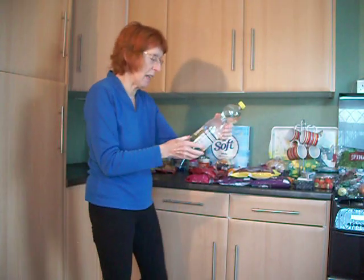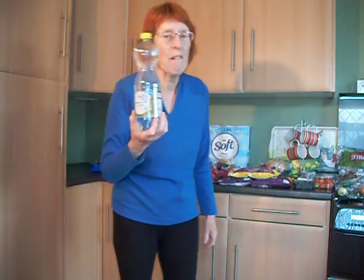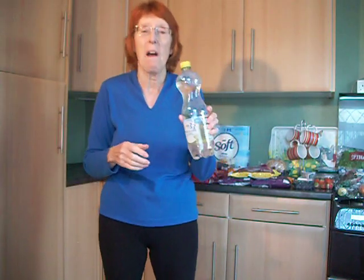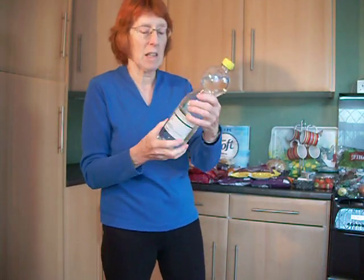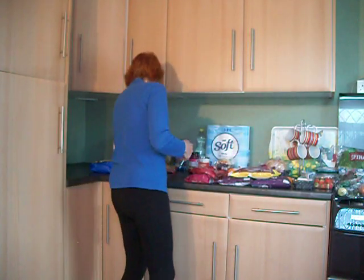What's this? Lemon and lime flavoured water. Now, I shouldn't really be buying flavoured water in plastic, but I dilute it. Put it in a glass at half and then dilute it again with water, and it is only 33p, and they have different flavours as well. So let's have a look here.